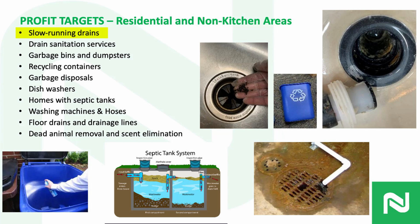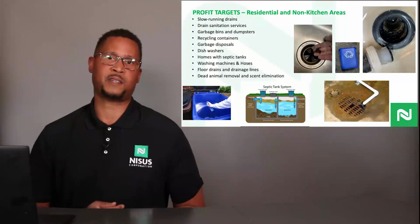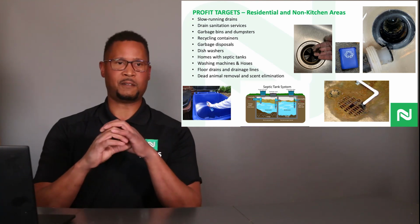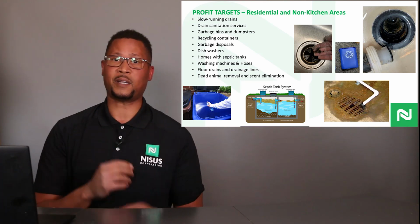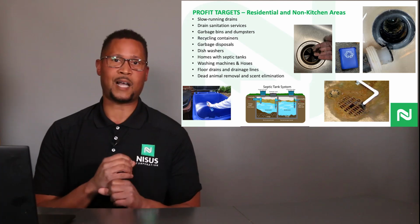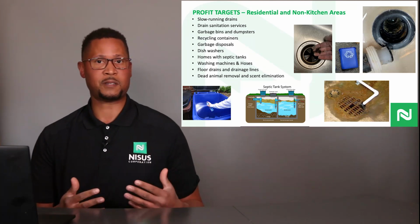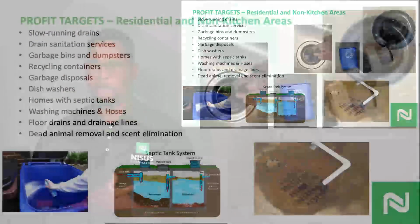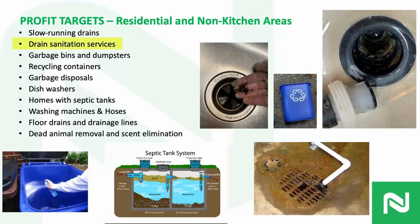If you're ever doing a service and you hear someone say, "Wow, my sinks really run slow," that's a perfect opportunity for biosanitation, because oftentimes you've built up a thick layer of biofilm or just a thick layer of grease and grime in the pipes or in the drain system, and that leads to slow running drains. So you can offer a drain sanitation service, and that's sanitizing garbage disposals and all the drains in the house.